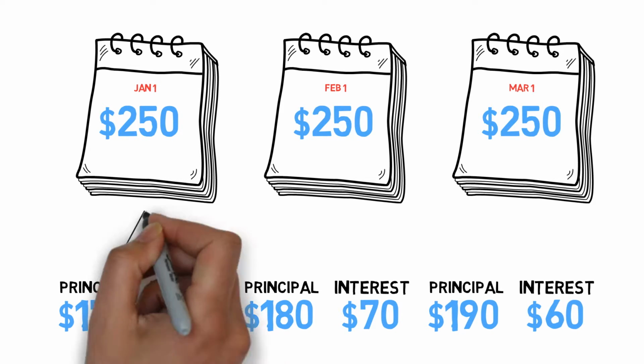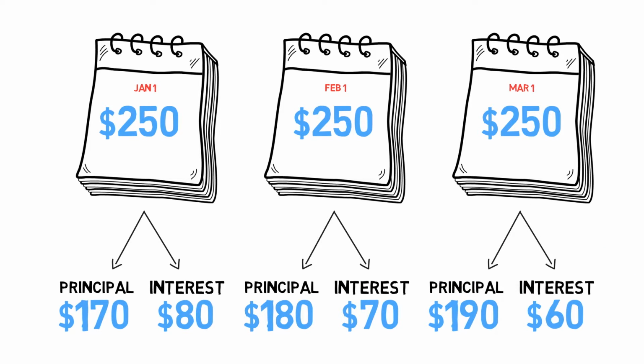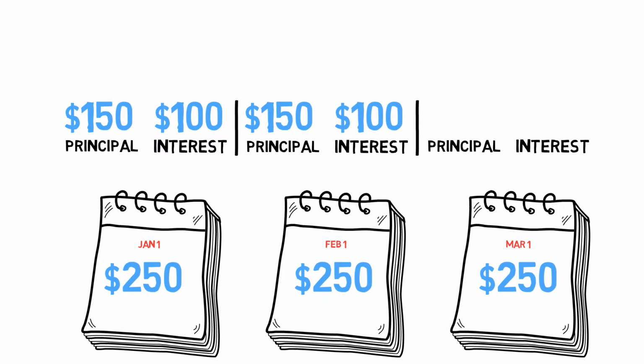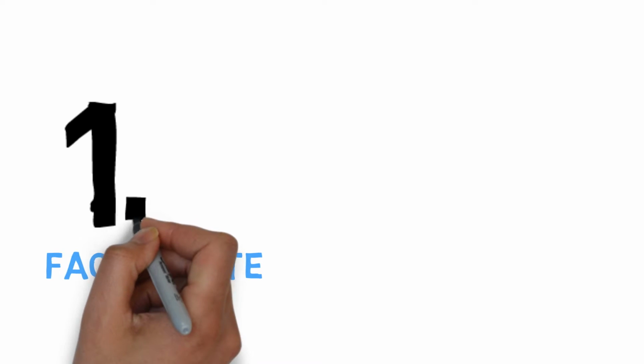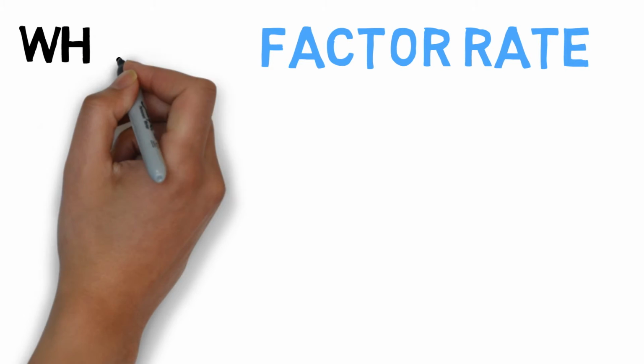But with some other types of financing like short-term loans or merchant cash advances, the financing is structured in a different way. Instead of charging interest on the principal remaining at the time of each payment, lenders charge all your interest up front. So for every payment, you're paying the same amount to interest and the same amount to principal, no matter if you pay it back early. So these financing companies use what is called a factor rate, like 1.2, rather than an interest rate, like 10%, to quote how much their financing will cost you.